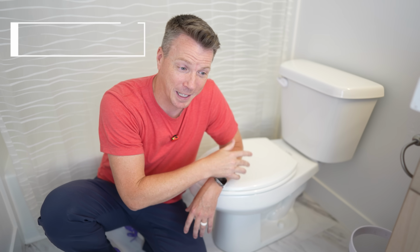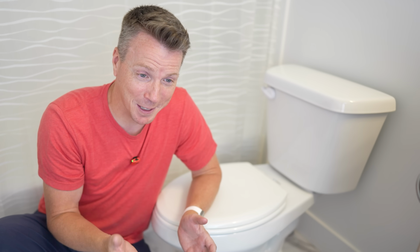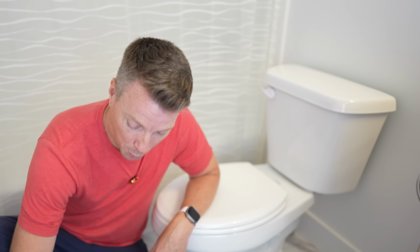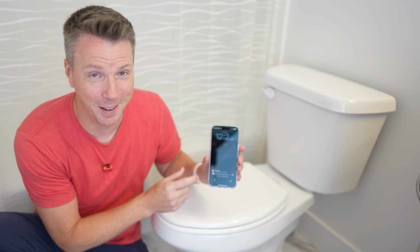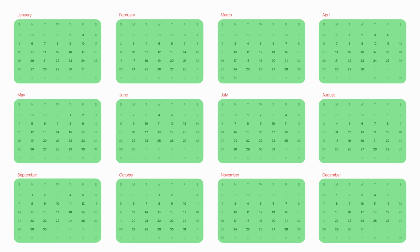The toilet here, in the 200,000 visits that we make in our lifetime to the toilet, that adds up to about 7 months of our life. So that is also obviously quite a long time. Now here's the thing, when you pair the toilet with your smartphone, which a lot of people do, that's gonna add another 5 months to the amount of time you spend here with the toilet.